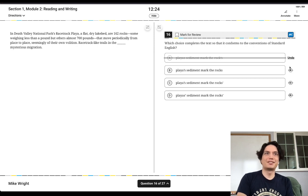The Rox's mysterious. So the playa's sediment marks the Rox's mysterious migration. You need to know that the word playa is singular here. That's rough.